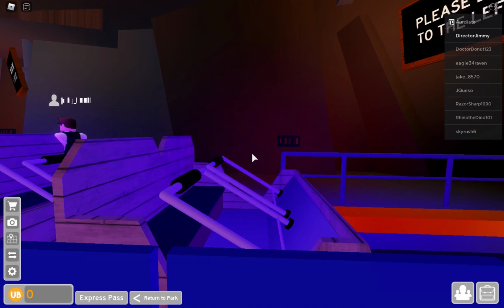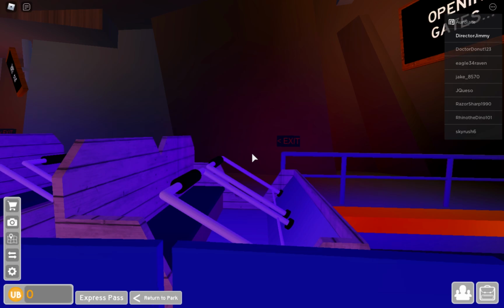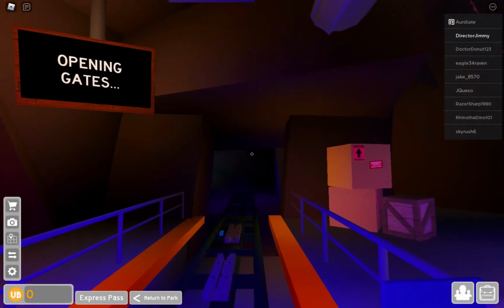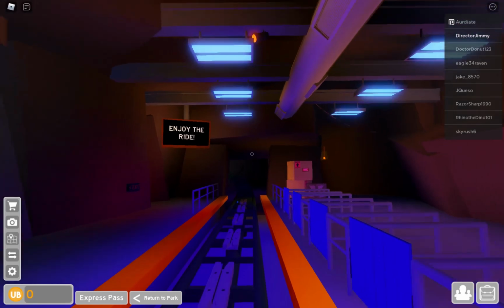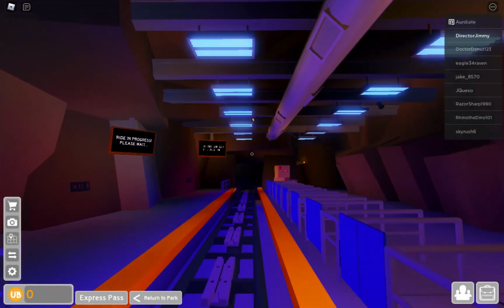And off he goes. Alright, we're closing gates, and I have, like, no idea what this is. Closing the gates. Let's get it going. Launching in 3, 2, 1. Damn, it's got music.